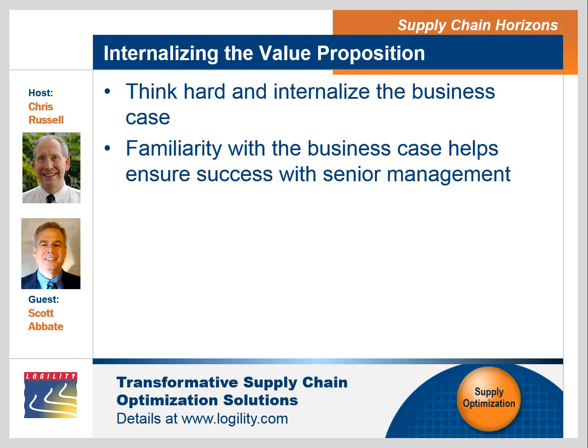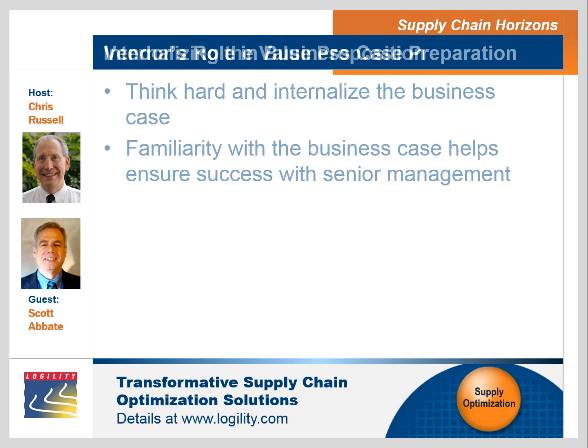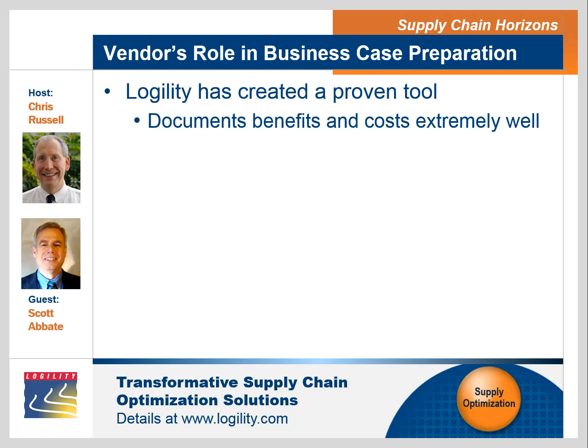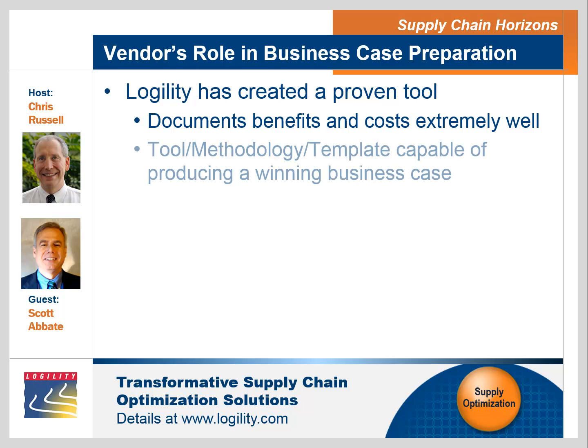Some folks we work with, since we are the vendor, they'll say, well, we're not going to work with you on a business case. That's sort of like letting the fox into the hen house. So number one, we have a tool, a methodology, a template, whatever you wish to call it, to put together a winning business case. I think there are many reasons to include a tool that's proven hundreds of times over to be a great way to document all the information about benefits and costs in one place.